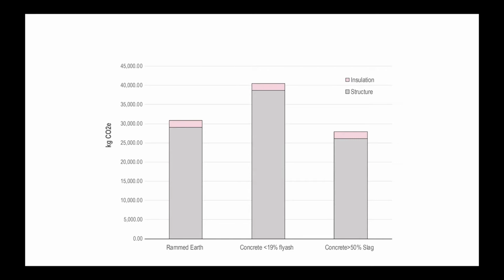But what this told us was, on the left hand side here, that's the rammed earth mix, and it's not without cement. I think it used about 7% or 8% cement in the mix. That's compared to the concrete option in Tally with the less than 19% fly ash. What was interesting is when you go to 50% cement replacement within the concrete, you're actually lower than the rammed earth. And the reason for this is a couple of things. Firstly, you actually use some cement within the rammed earth assembly, but it's also a thicker assembly. So there's maybe less cement, but there's more of it. And so that was a head scratcher for us.